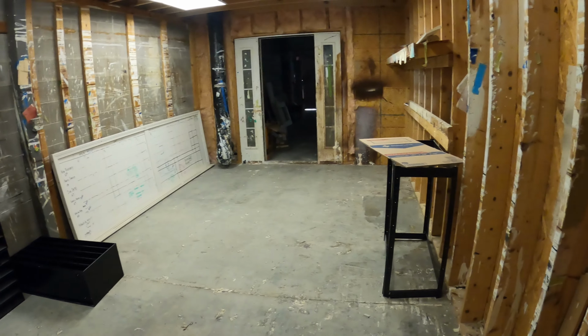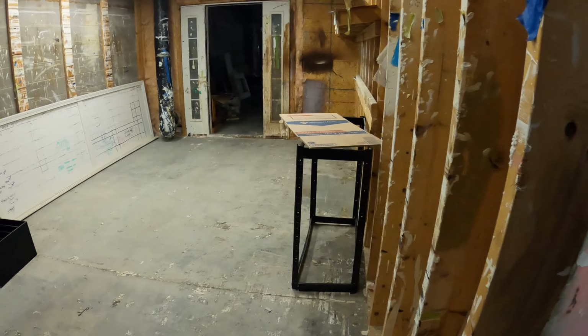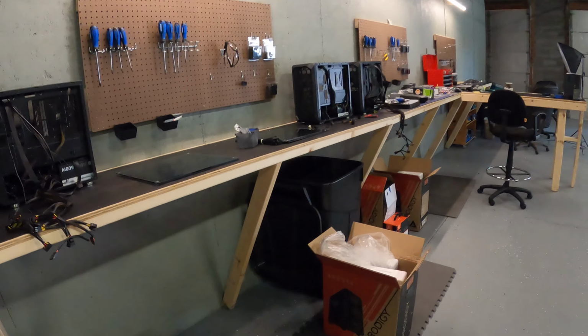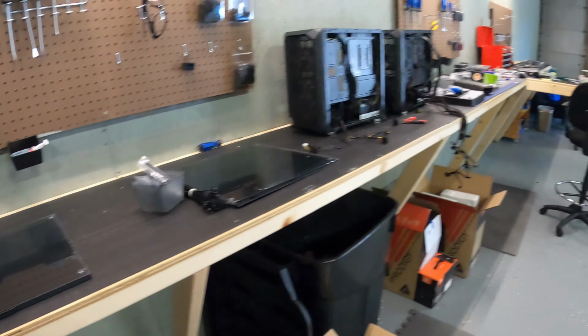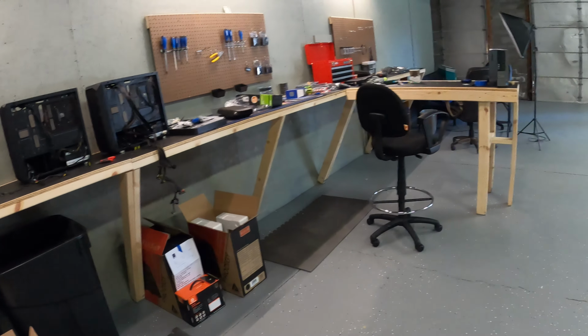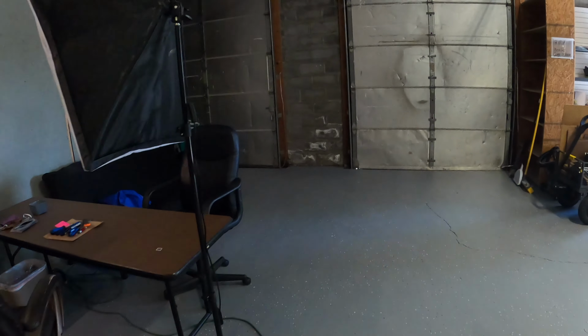This really doesn't have a purpose yet. I think this room's gonna be for RMA, like returns and repairs and whatnot, just computers that don't have a purpose. But then I added these lights here, which are really nice for working on the computer, so you can really see what you're doing. You can see it illuminates the surface really nicely, helps get some light inside of these computers while we're building them.